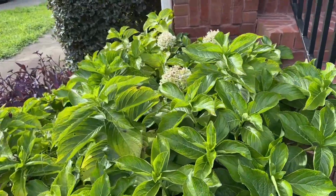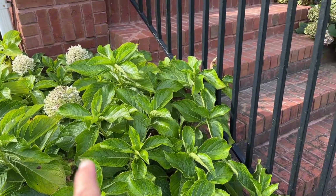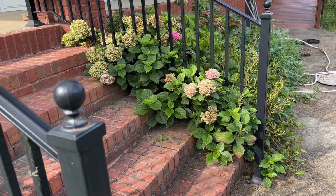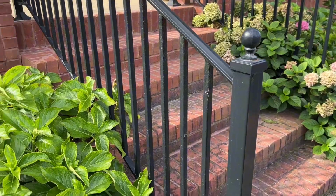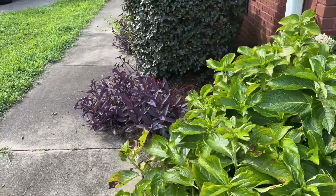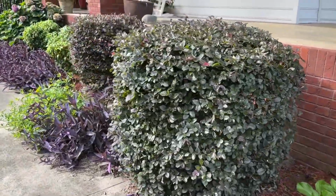That one stayed blue this year. This one stayed blue. So this one's more acidic soil, and this is more alkaline soil. So you could do some soil acidifier if you wanted to change colors. Can't you just fertilize them with some Epsom salts? Yeah, Epsom salts, and Momma makes a soil acidifier too.